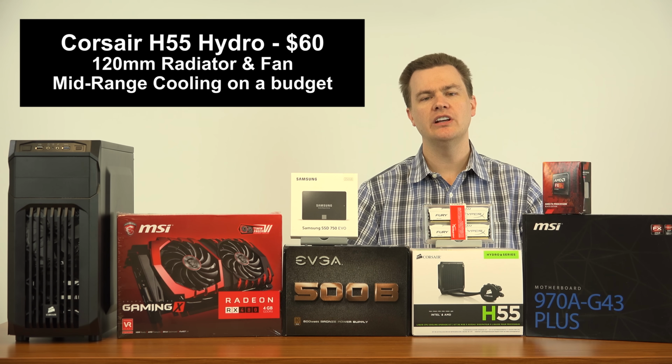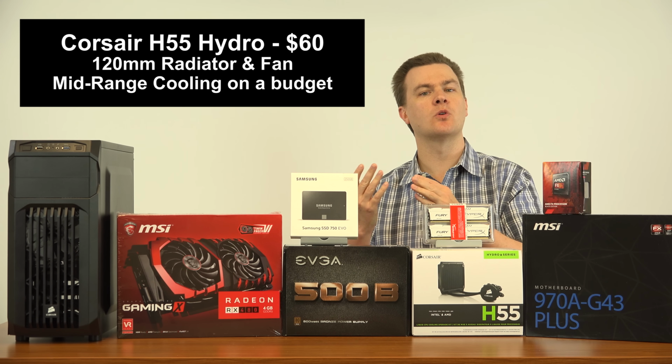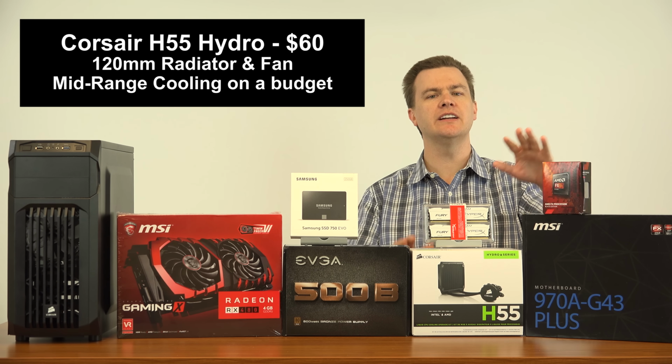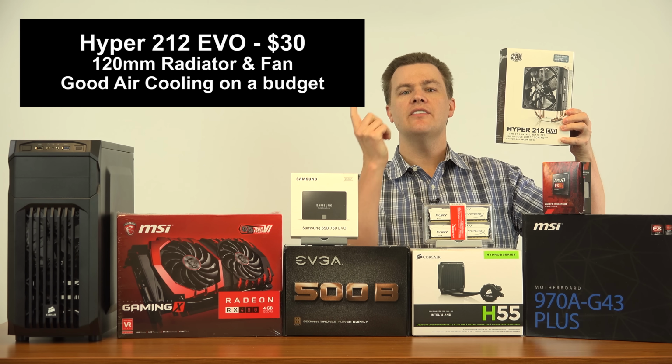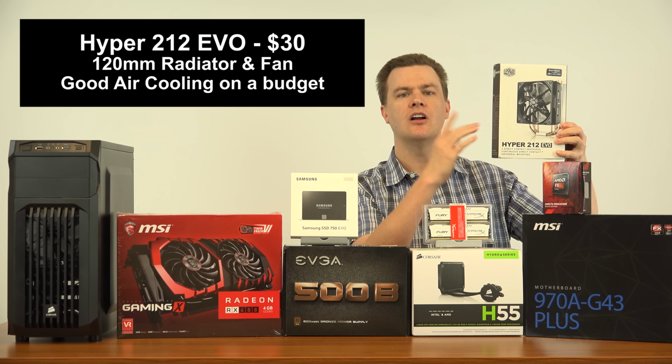And my goal here is to get to about 4.5 gigahertz. To overclock further than that probably needs a 240 or 280 millimeter liquid cooler, but that's more expensive and it's really out of place on a $110 CPU. So we're going to give the middle of the road option a try. Another option you might consider is the Cooler Master Hyper 212 Evo. Now, this is not included in the build, it's not in the price, but it's another option you might consider.